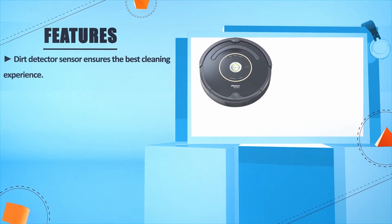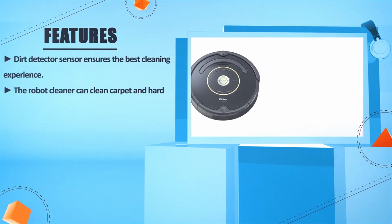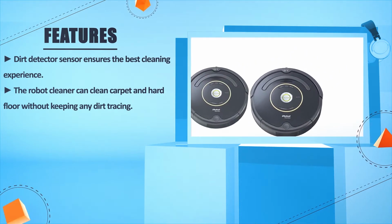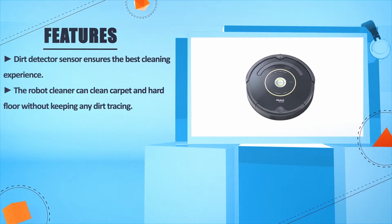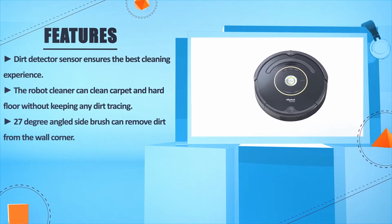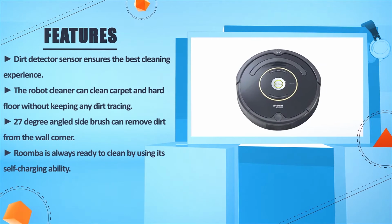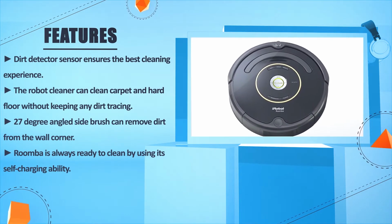Dirt detector sensor ensures the best cleaning experience. The robot cleaner can clean carpet and hard floor without keeping any dirt tracing. 27-degree angled side brush can remove dirt from the wall corner. Roomba is always ready to clean by using its self-charging ability.